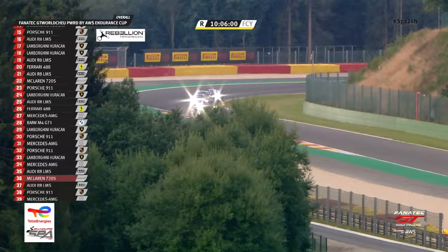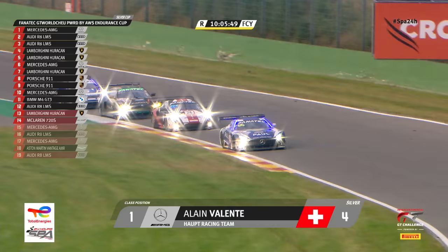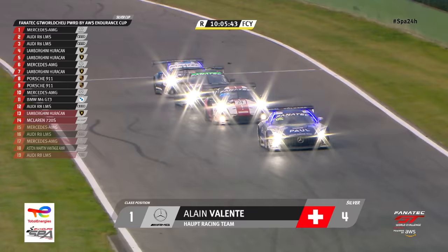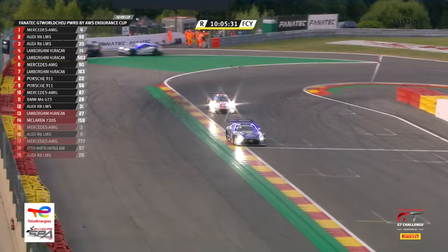But full course yellow. We had an incident between two of the WRT Audis, and the track needed clearing up, and that gave the perfect opportunity under full course yellow for the drivers who hadn't done their technical long pit stops to come in and make those stops, therefore losing no time. Right, class leaders, Alain Valente leading for the Hout Racing team in the Silver Cup class. That's in 12th position overall, just over a lap down. So a very impressive run for the Silver crew there.